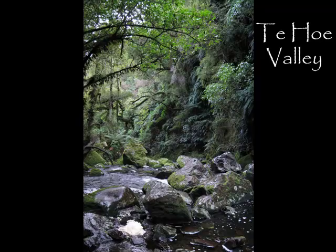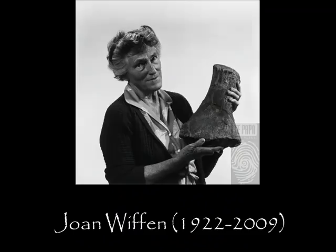But this area was worked by an amateur paleontologist, Joan Wiffen, who sadly passed away in 2009. And she is known as New Zealand's Dragon Lady. And she's a very interesting character. In the 1970s, her husband was taking an amateur geology class because they like to collect rocks and minerals, but he was sick. And so she went into the class on paleontology and she got hooked.